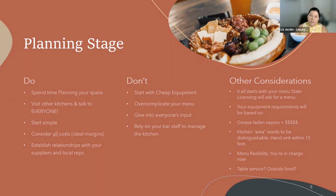So make sure that when you're starting, start small, but make sure you have an actual dedicated kitchen person. Go back to that simplicity of the menu so that you can effectively run with one person. Bar staff in the kitchen will reduce the amount of time that they spend out in the tap room doing more sales and giving your guests a good customer service experience.